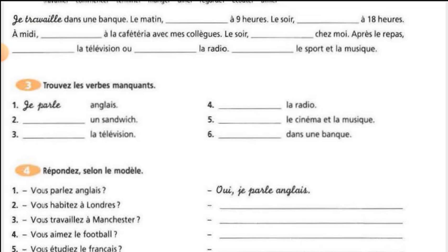You have le cinéma et la musique. I want to say I love both of them. It becomes j'aime le cinéma et la musique. Then dans une banque. People work in a bank. You can say je travaille dans une banque. So please take note of all these examples we have looked at.